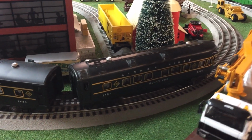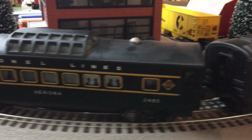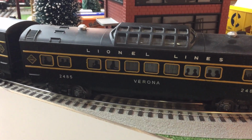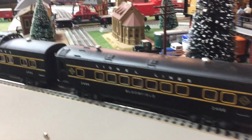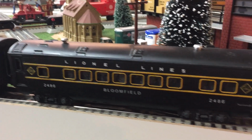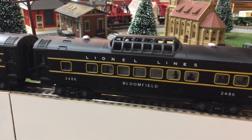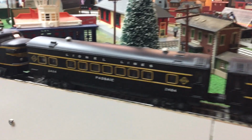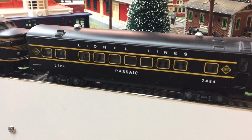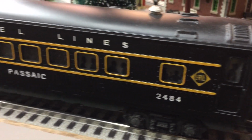It's got the observation. It's got a dome car. Another coach. Another dome car. Different name. And this is the last one, another coach. Here's the Erie logos.